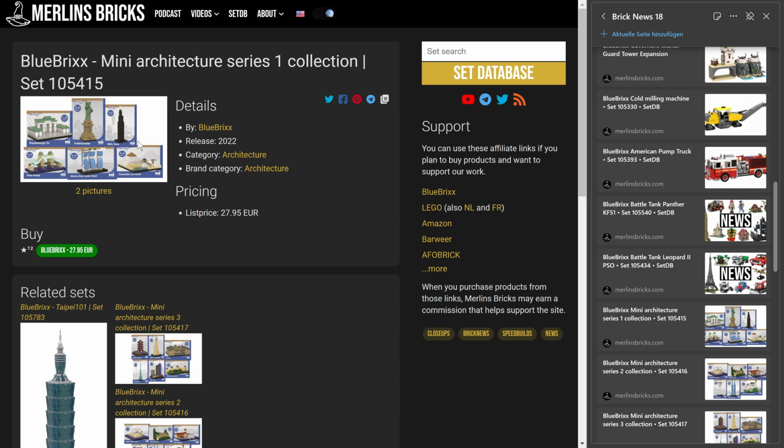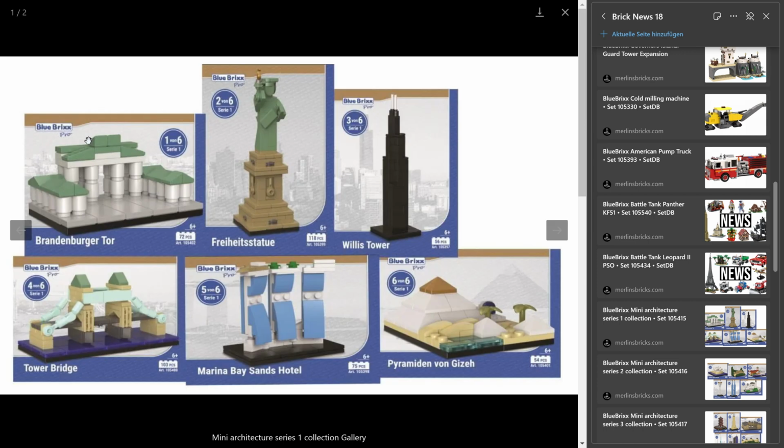It's a bit late, right? If they would have launched this at the beginning of December or maybe in November, this would have been great during the Christmas times, during the holidays, but it's now available. And for this one here, they are asking for €28 for Brandenburger Tor in Berlin, Statue of Liberty, Willis Tower, Tower Bridge, Marina Bay Sands Hotel, and the Pyramids of Giza.